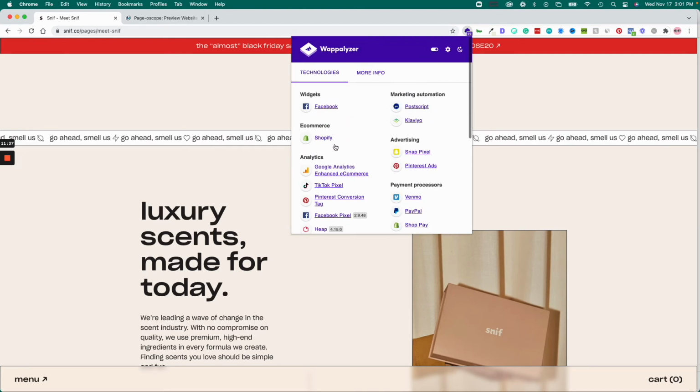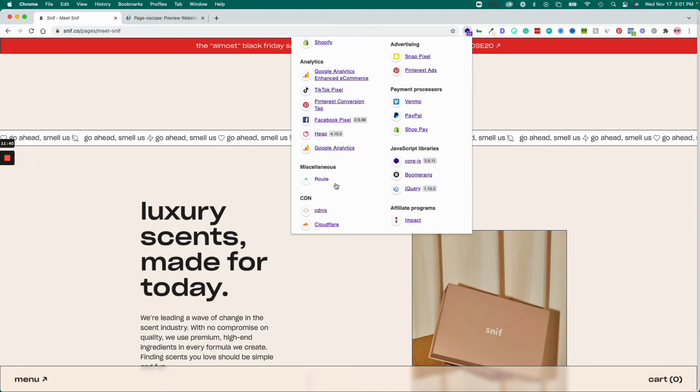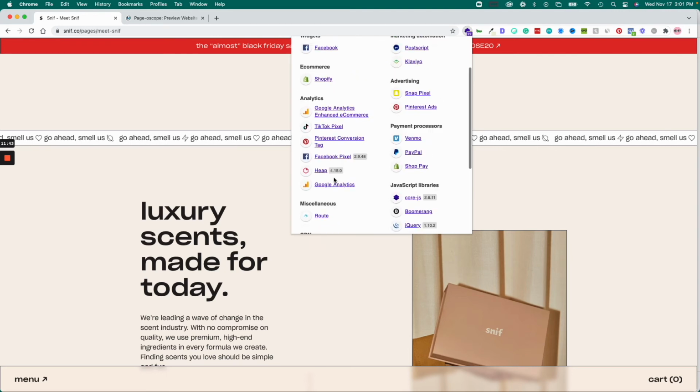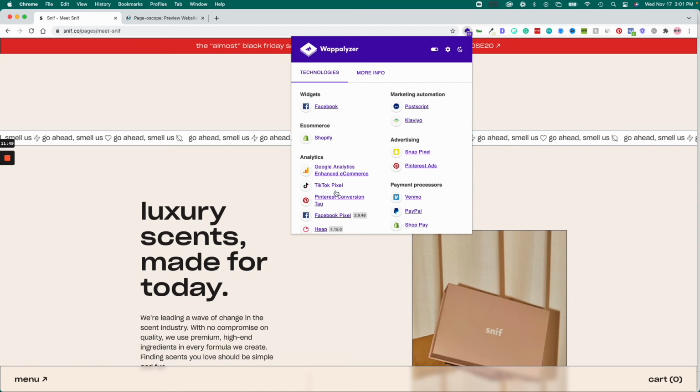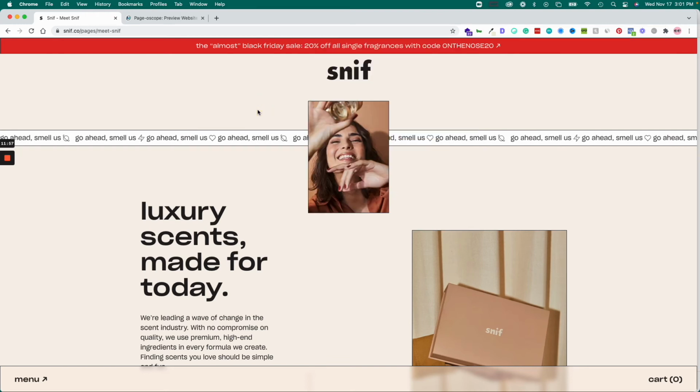If you guys are familiar with them, I think it's like shipping insurance maybe. But a lot of brands use Route. A lot of brands use AfterShip. Those are the two big ones I think that a lot of brands use. So yeah, they're on Shopify. They have a great, their website is really well done.